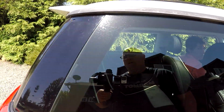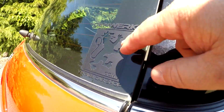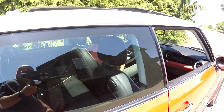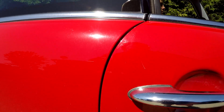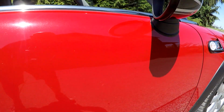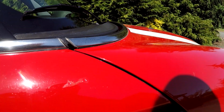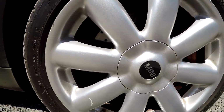The windows look actually pretty clean in general. Hopefully you don't take my sticker off, but you might. We'll look here at the door handles. Little tiny scratch right there. Again, I can't point out every one of them on the car. I'm just trying to point out some of the bigger stuff here. You can see a couple right there. Little curb rash on this wheel that you can see.